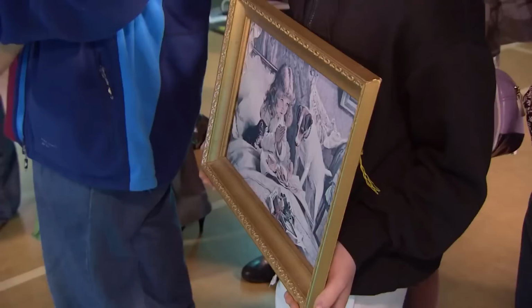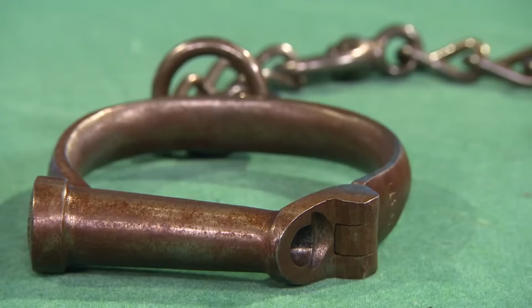Next up, an unusual pair of leg irons has arrived at Brenda Haller's table. Typical. They give me this sort of thing. Who's going to be tied up today? Kevin, what have you been doing with these? I wouldn't like to say, would I? No, oh my goodness.